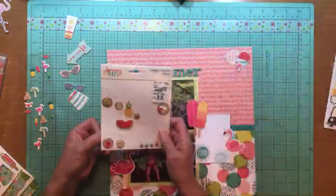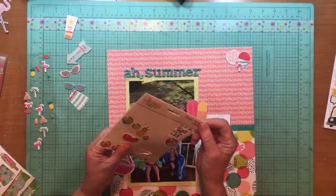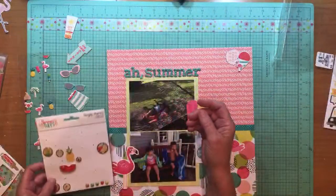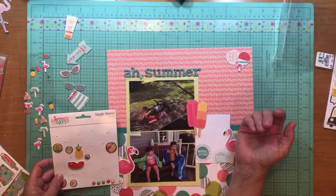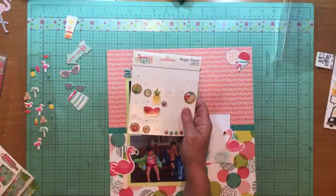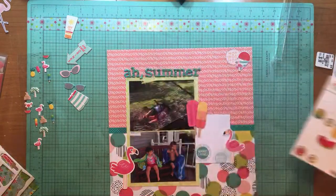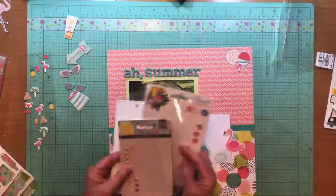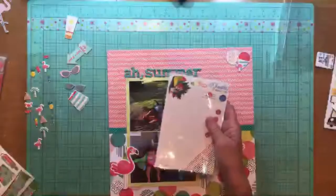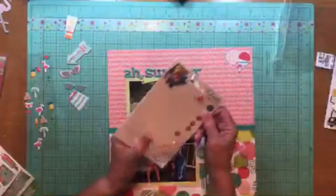I did grab these. So these are the Simple Story Summer Days brads. I was thinking perhaps I could dot them around like enamel dots, but I think I really want enamel dots. And then I'm going to look to see if I can use any of the enamel dots. Oh yeah, and I can. Any of the enamel dots that I have to my left hand. That's awesome. Leave it up to me.